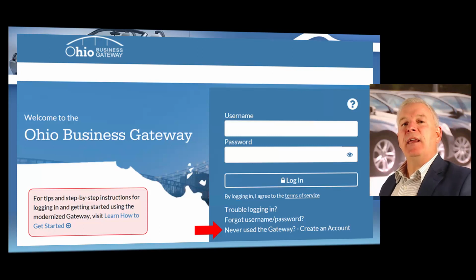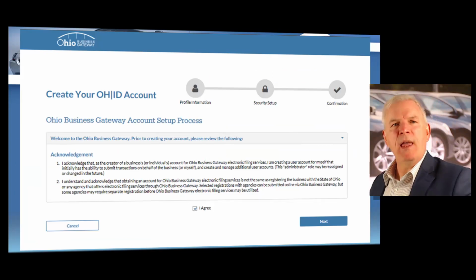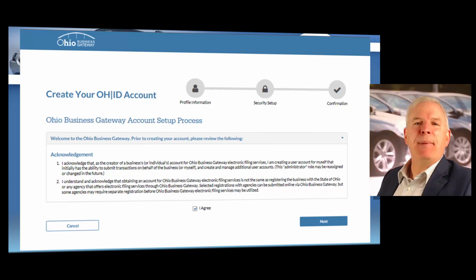And here you see the Ohio Business Gateway. Since we've never used the gateway, we're going to need to create an account down here at the bottom right. As we get started, I want you to be aware that we're going to be doing some things repetitively during this application process. I think you have to enter the address of your dealership like 4 times, but it is completely automated, and it's going to guide you through the entire step-by-step process.